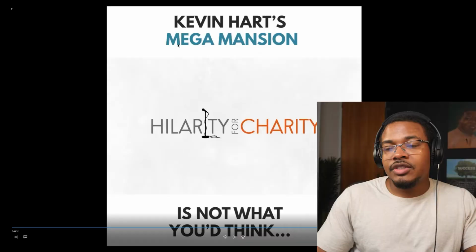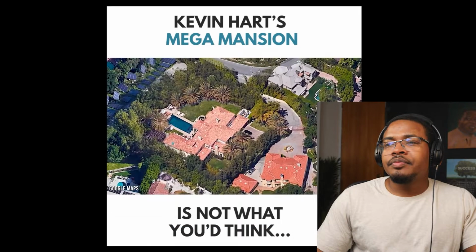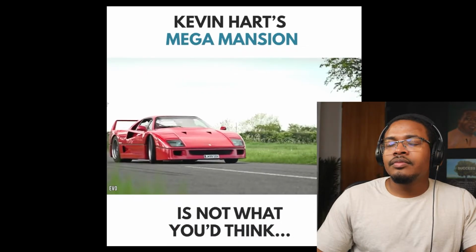By the way, the cool thing about charity when you're wealthy is that you have no reason not to, because it's like, do I rather give this money to Uncle Sam in taxes, or do I rather give it to charity and help somebody out? Just to name a few. So, we've got enormous mansions and more fast cars than we could ever imagine.